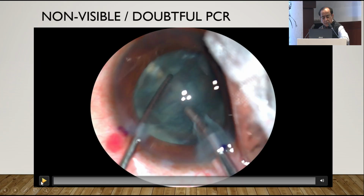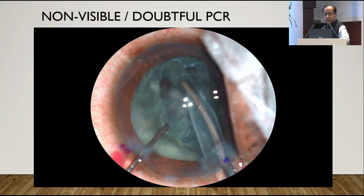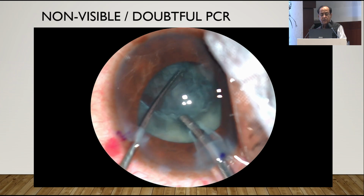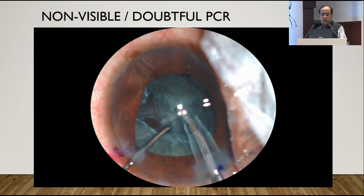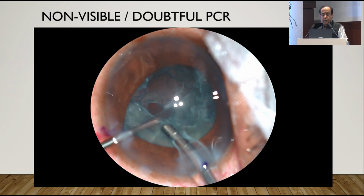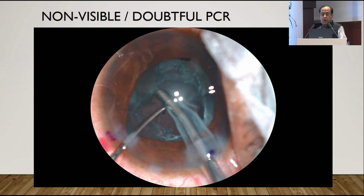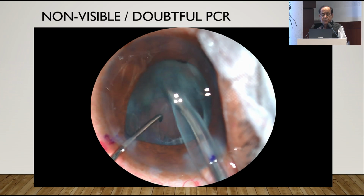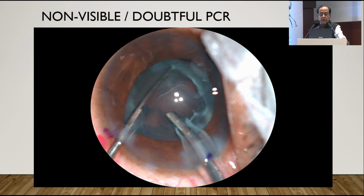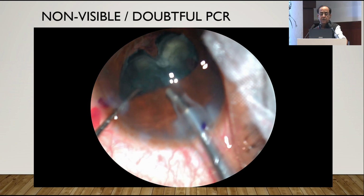Many times it may not be visible that a PCR has taken place. So in that case, you may have a doubt whether it is there or not. You can see the red reflex over there, and the iris has started coming, but the red reflex moves as you move, so you think maybe it is purely the epinuclear plate and the capsule is intact. There is a little difficulty in rotation, but you can see that the red reflex is moving along with it. So the surgeon has some doubt that something is wrong. He is a little reluctant, you can see, in removing it, because he is not very sure whether the PCR is there or not.